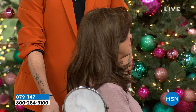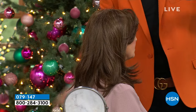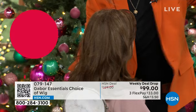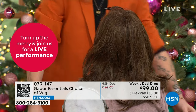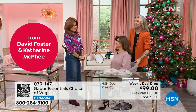This is light brown. This color is gorgeous. It is beautiful. You know what? The light brown has more caramel tones to it, so the medium brown has red tones to it. And with the light brown, this has more golden tones to it. So gorgeous. If you like it more honey, you go for this color. Love this on you, Francine.